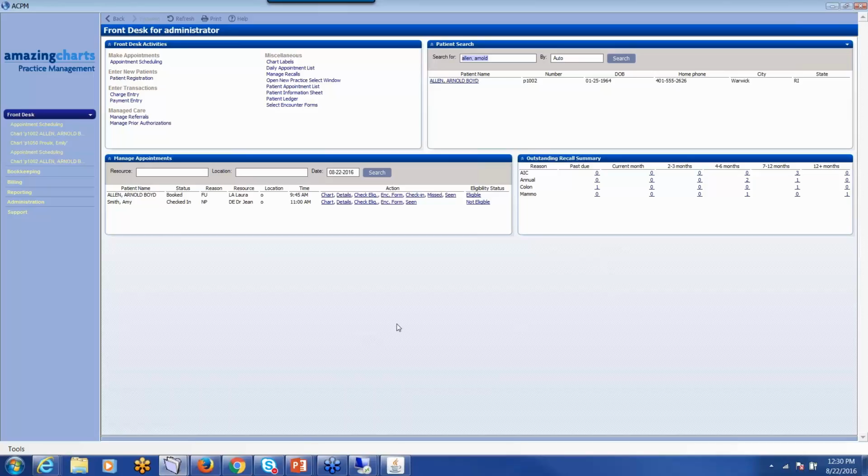So now let's talk about the billing piece. That tends to be what people are mostly intrigued about, even though your front desk is important and you want to make sure that your front desk isn't going to have to jump around to too many different places.